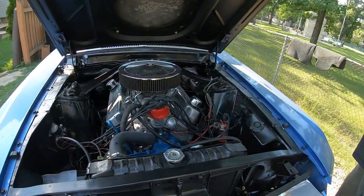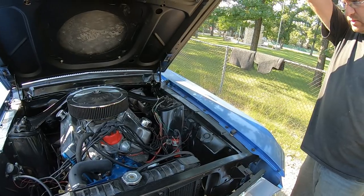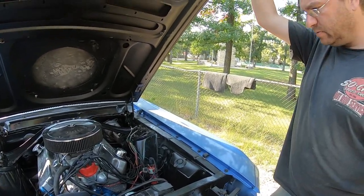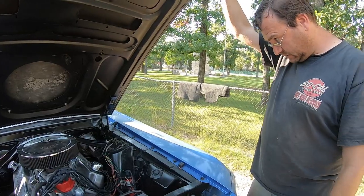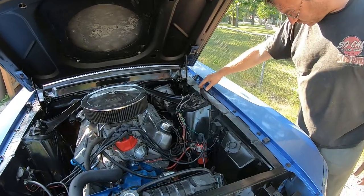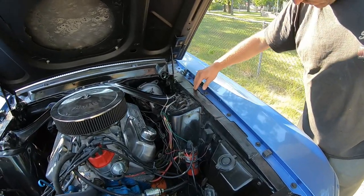Scatter shield's got a good street strip clutch in it. All that good stuff. And right now it has a 3-speed in it, but we have a 4-speed that we're going to be changing, I guess, tomorrow. And when we got the car, this was all the original.